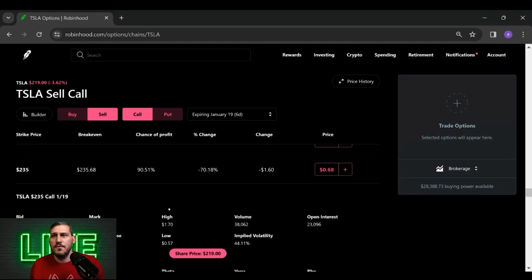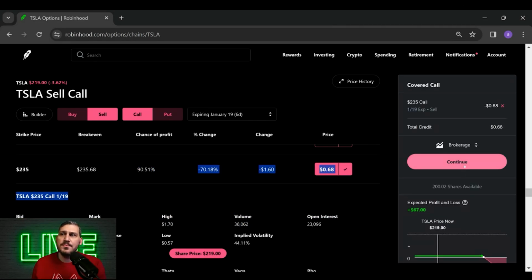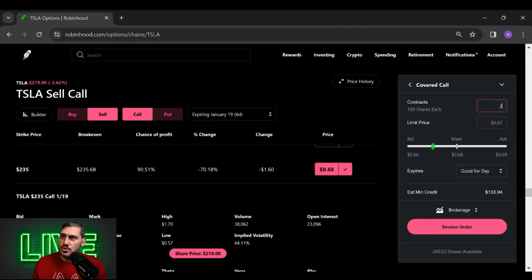If you click on 235, I'm going to have a 90% chance that I'm going to win. 90.5% chance, which means that Tesla's not going to hit 235 this week. For this, I would collect 68 cents. I'll press continue. I have 2 contracts. So I would be collecting $135 in premium for doing this contract.